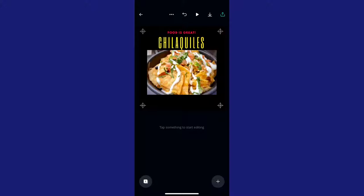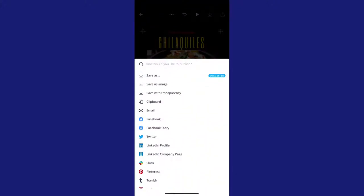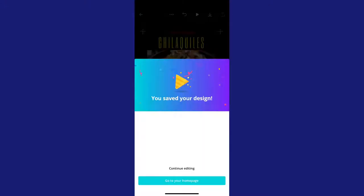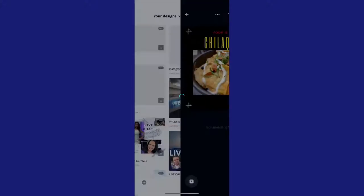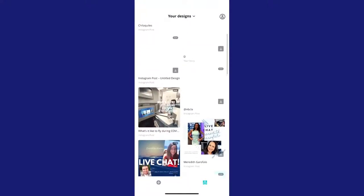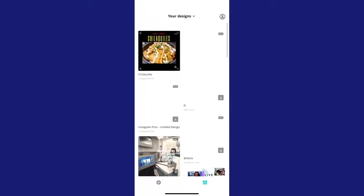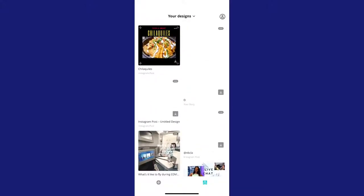Okay, so I will then export it by clicking the share icon at the top right-hand corner, and I would choose save image. Not now. You have saved your design. Perfect. I'm going to go to my home page. These are some of the previous projects that I have put together using Canva. Okay, so now that's my screen.